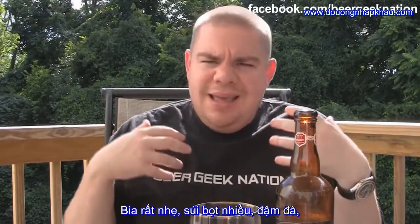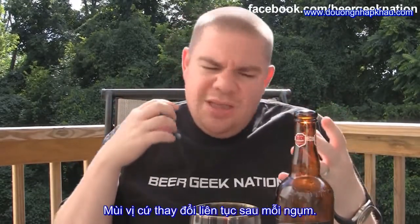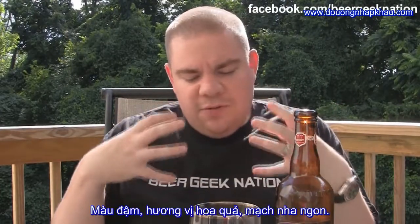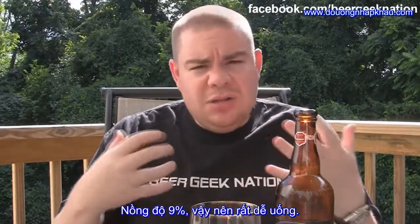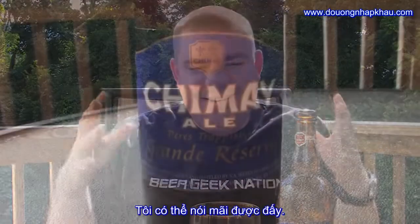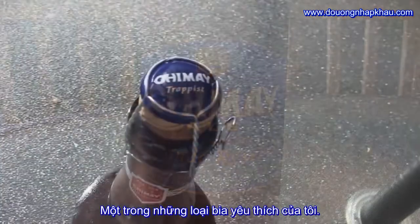It's light, it's effervescent, it's got huge body, huge mouthfeel. The flavor is just constantly changing after each sip. Deep dark fruit notes, all the malt you could ever possibly want. 9% alcohol, so it's pretty drinkable. Just huge bready characteristics. It's a perfect looking beer. I could go on and on and on. With that said, this one gets an A+, one of the best beers in the world. One of my favorite beers.